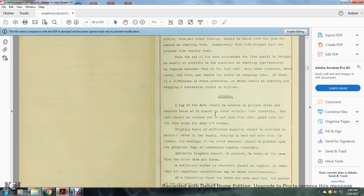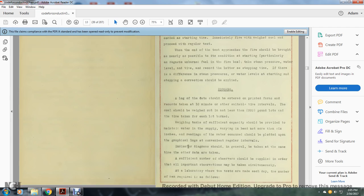Records. The log of data should be entered in the printed form, and the records should be taken at 10 minute or other suitable time intervals. The coal should be weighed out in lots of not less than 3,800 pounds, and the time taken with the last burn. Weigh tanks of sufficient capacity should be provided, with the water supply maintained at a head of not more than 6 inches. Readings of the water consumed should be plotted upon the graphical logs at regular intervals. Indicator diagrams should in general be taken at the same time as other data. A sufficient number of observers should be supplied so that all important observations may be taken simultaneously.